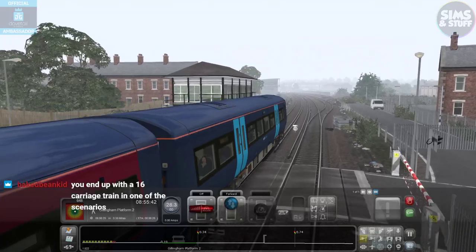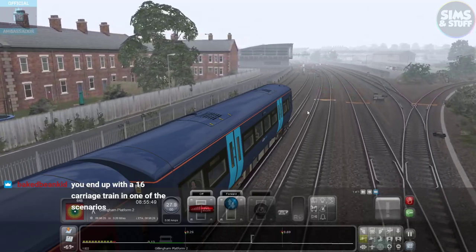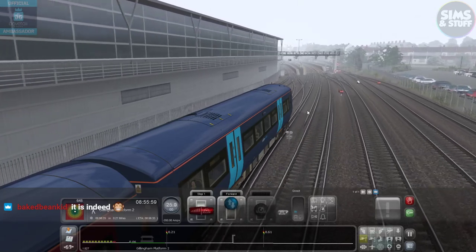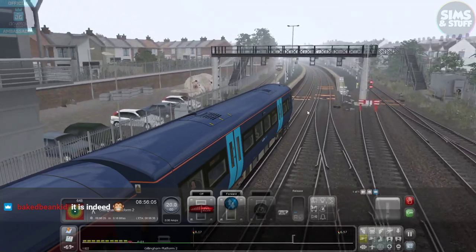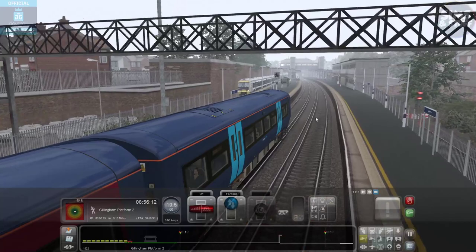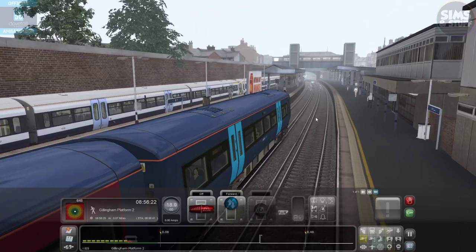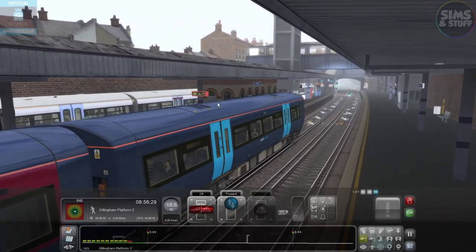End up with a 16 carriage train. That's many carriages. That's nearly 17 carriages. That's quite long. Thankfully, imagine having that in Train Sim World 2. It'd take you an hour to walk from one end to the other. Right, slowing down to Gillingham. In our train of many coaches, like Joseph in his coat of many colours, we are a train of many coaches. Nothing but oranges. Remember that.